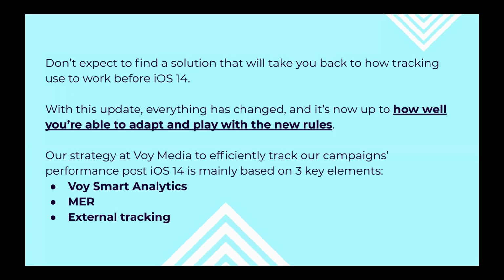But we want to talk about things that can potentially get you there. Here's how we think about it at Voy. We have Voy Smart Analytics, something that we've been developing internally. Eve is on the call. She's been working with partners to get this up and running for them. She's been really spearheading this and the data team to get this going for us at Voy and the clients. So any questions about what I talk about, feel free to reach out to me or to Eve, and she can help you. Another one that we're seeing too is MER, marketing efficiency ratio, and of course, external tracking.